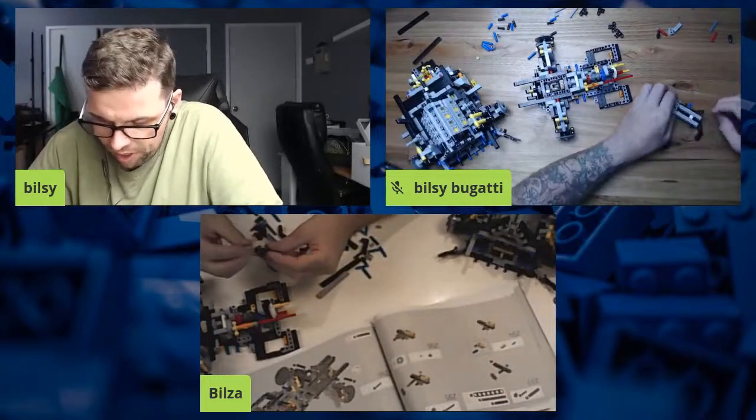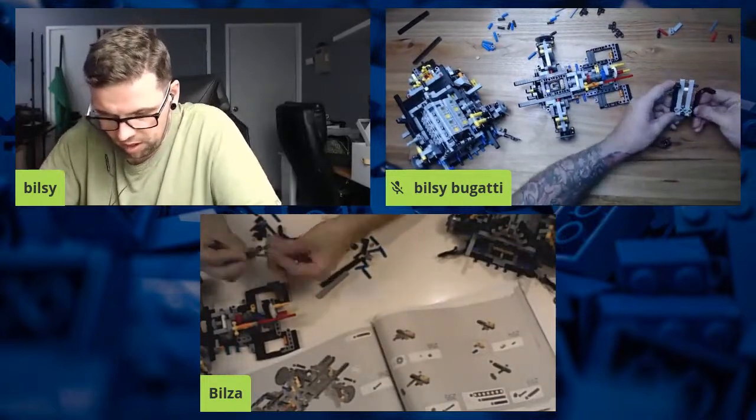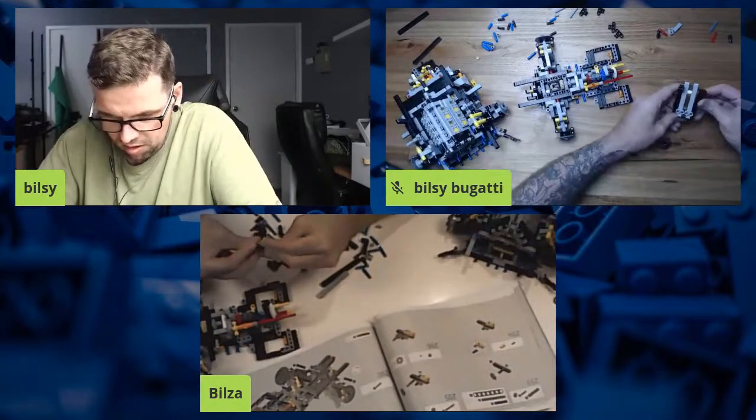I don't know what piece I'm building now, but it's very sturdy.